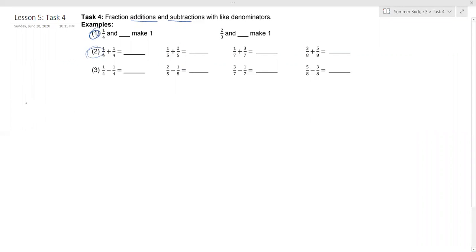Let's look at the first example. I have 1/4, and they say, "and blank will make me 1 whole." So 1/4 plus what will give me 1 whole?